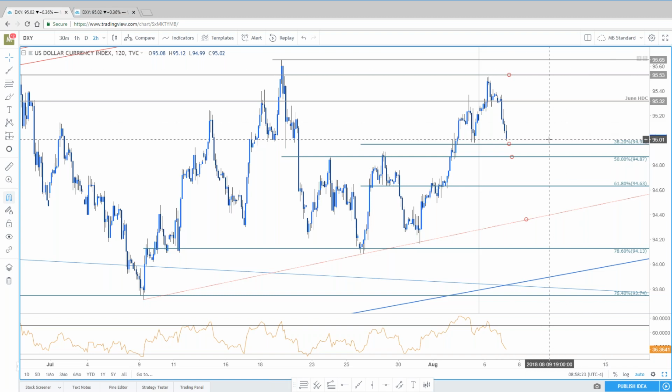Same levels apply, okay? Still looking for resistance at 95.32 on any type of rebound from here. The weekly open gap actually comes in at 95.26, so a little bit lower beyond this, okay, for the weekly open. That's where you'd want to see resistance first, or I want to see resistance hold there to keep the downside pressure in play.